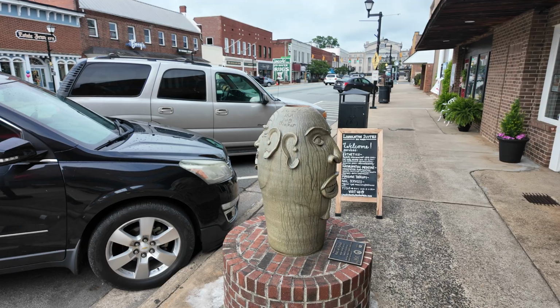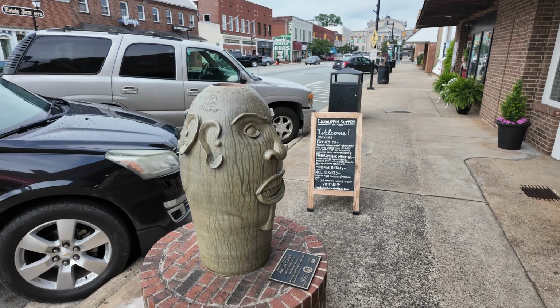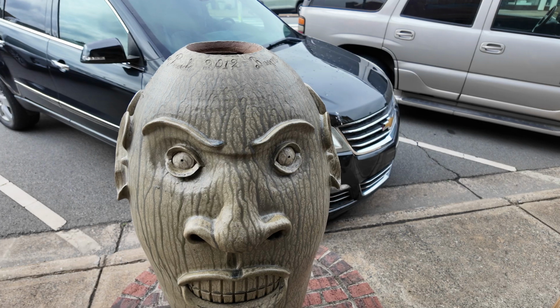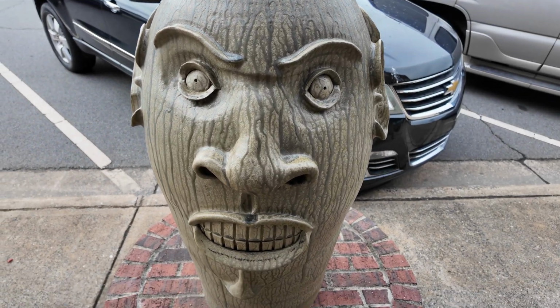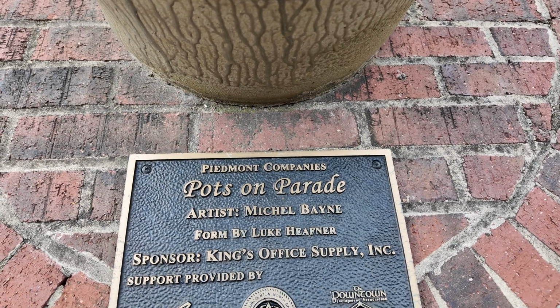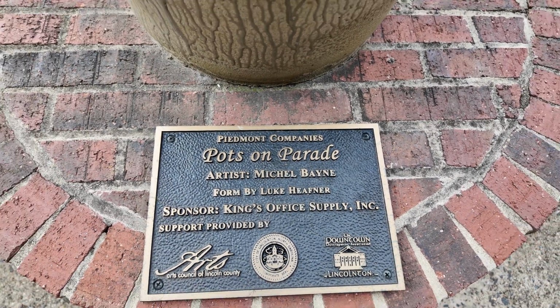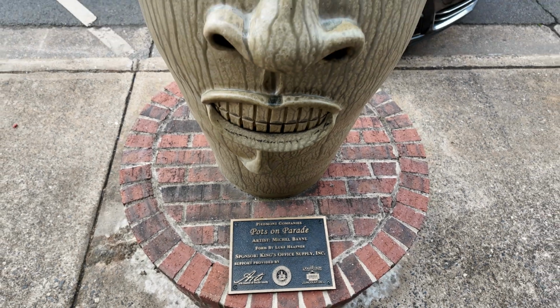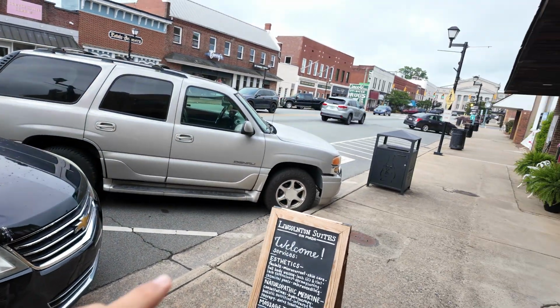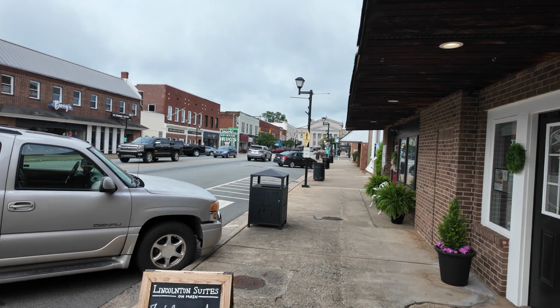This is cool. All right, it looks like I'm coming up on yet another one of those crazy looking pots. Look at the face on that thing. That is wild. It says Piedmont Companies, Pots on Parade. So if this is a parade of pots around town, I've got a feeling we're going to see quite a bit more as we venture down Main Street.